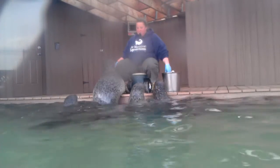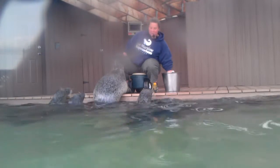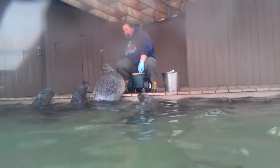All harbor seals can be easily identified by the fact that, first of all, they don't have any external ear flaps. Instead, they have tiny little holes on the side of their head. They also have a very unique shaped nose, a V-shaped nose, and that V shape is particular to harbor seals, so they'll be easy to identify if you just see them in the water.